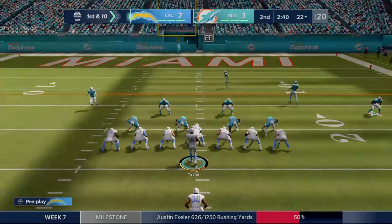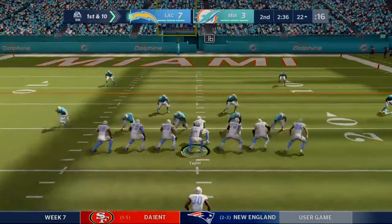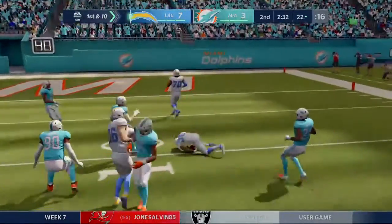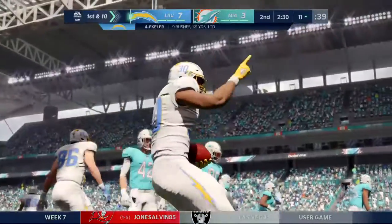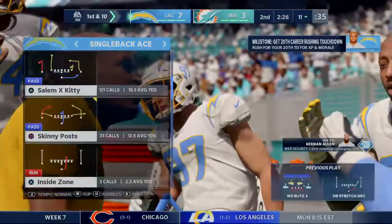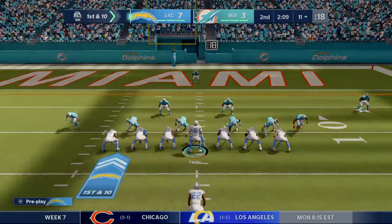With Melvin Gordon moving on to Denver, Austin Ekeler is officially the Chargers' number one option at the running back position. Gordon spent a lot of time holding out last year. Ekeler took full advantage with a breakout season. 92 receptions, 993 yards, and 8 touchdowns. He was in the top 10 in the league in receptions, receiving touchdowns, and all-purpose yards.